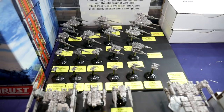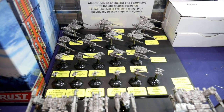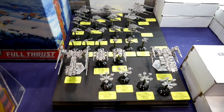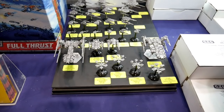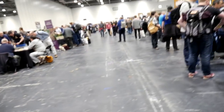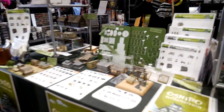So it was a great show day really, and I managed to resist buying any of these Kravac because I've got so many projects on 15mm scale that I didn't invest, but I was very close to getting a starter fleet. Managed to resist. So here I am wandering around. You can see the kind of, it's a British show, so there's no carpet on the floor, spit and sawdust.